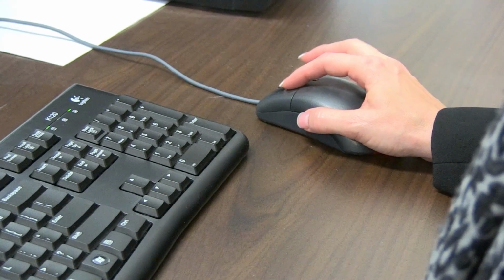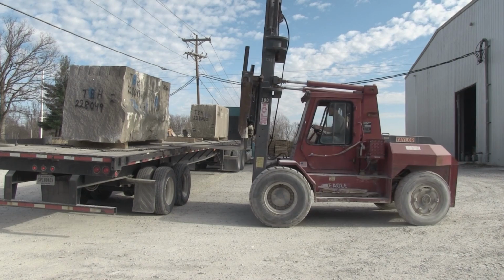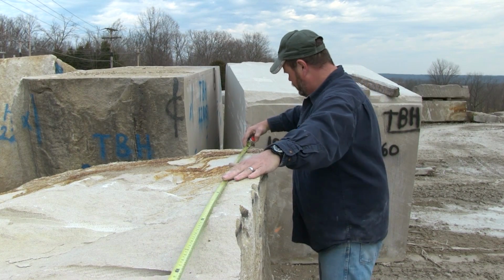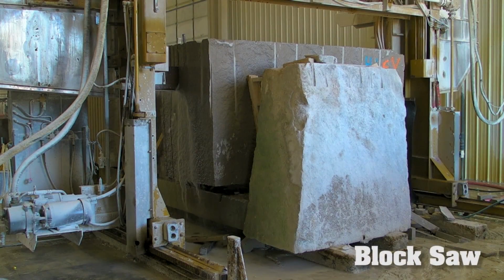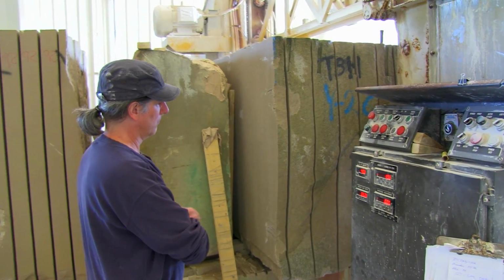The fabrication process begins when we order the quarry blocks of the correct color and grade from the supplier. The quarry blocks arrive on a flatbed truck and are unloaded. The blocks are then closely inspected by our yard managers before being sequenced for processing in the mill. The first step in fabrication is the block saw. This giant saw cuts the huge quarry blocks into slabs.